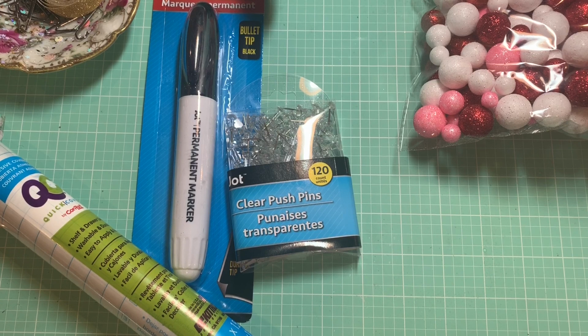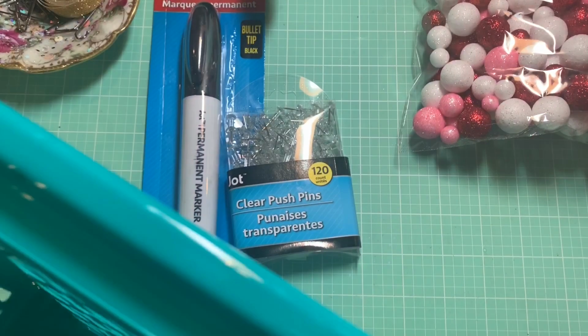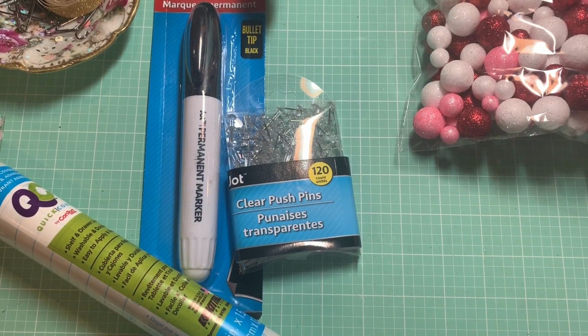I also picked up a plastic storage box that can be used for storage here in the craft room or maybe in my laundry room, anywhere, honestly. But I wanted white, but they didn't have white, so I picked up this teal one. And as you can see, it's pretty deep. It's really, really deep. And it's a really nice tall size basket.